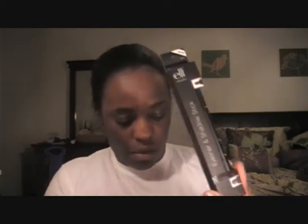Also purchased the eyeliner shadow stick. This one is black. Ordered a few more. That's black. This is midnight. The other ones are in here somewhere.